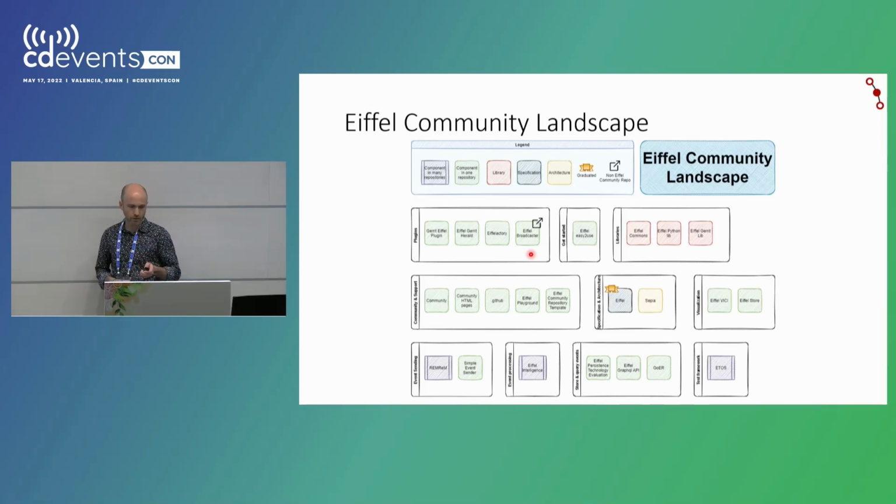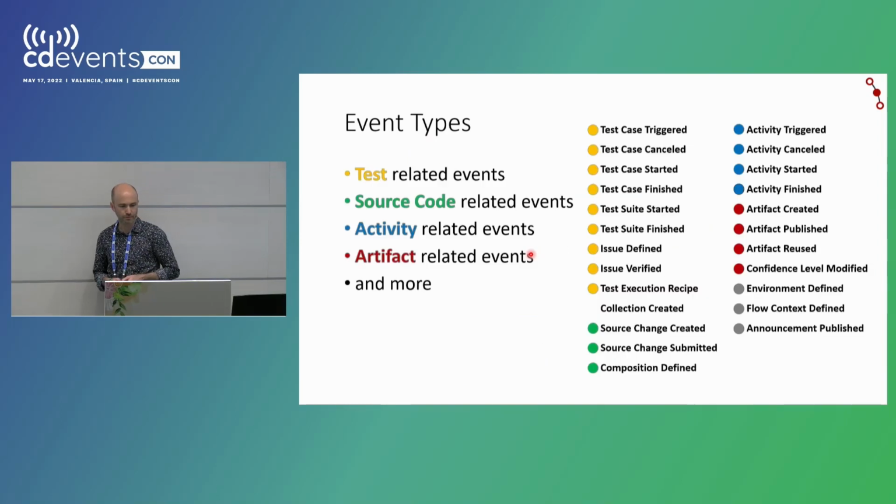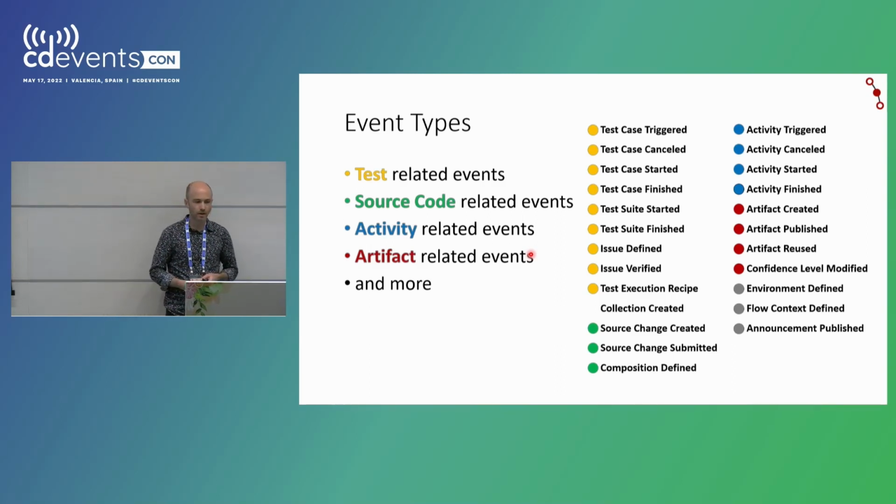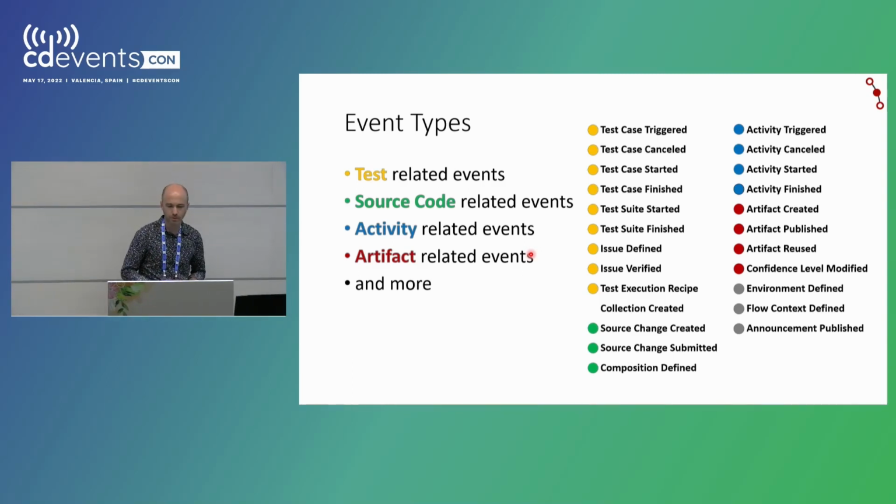Okay, and that's all I intended to say about the ecosystem part of Eiffel. Now, the rest of the talk will focus on the protocol itself. The protocol is built up of some different event types. So the semantics is very important to Eiffel. To the right here, we see all event types that are currently defined in Eiffel. I've grouped them in different areas to easily see what they are.